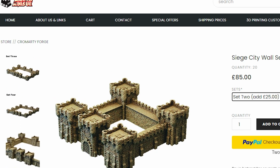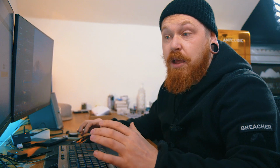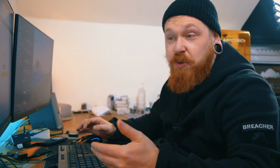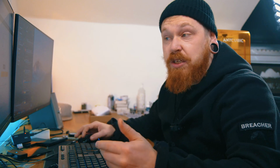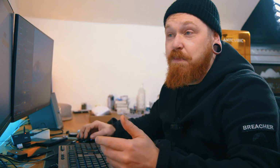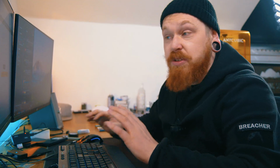Now, I know that sounds quite expensive, but I bought the £85 set. And if you're going to make a castle, and especially one that looks as good as this, that's already pre-scaled and everything for you, it takes a lot of time. And I think buying a full huge castle for playing your siege stuff for £65, £85 is more than acceptable. And again, this is not a company I've ever used. I'm not being paid by them. I've not even told them that I'm making a video.